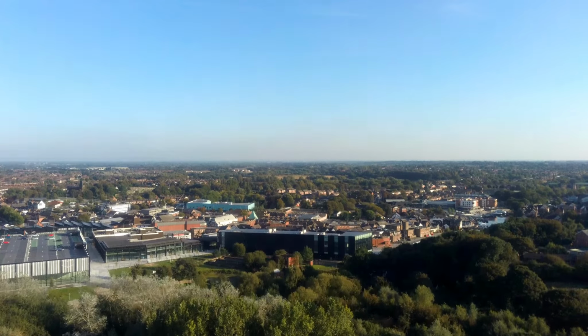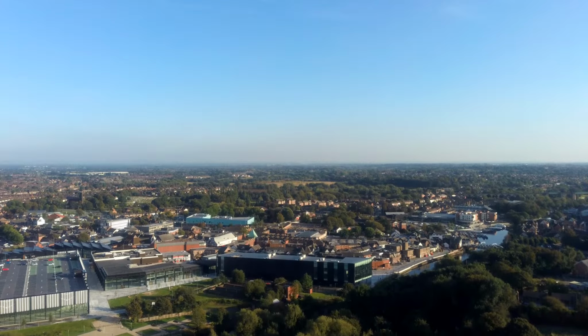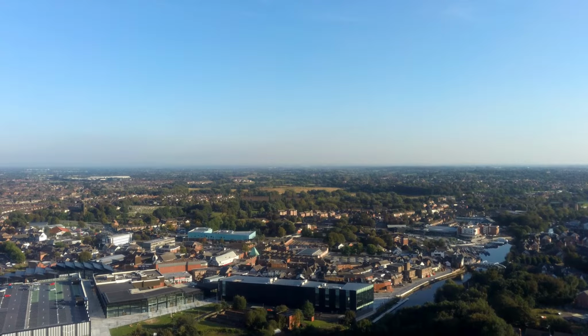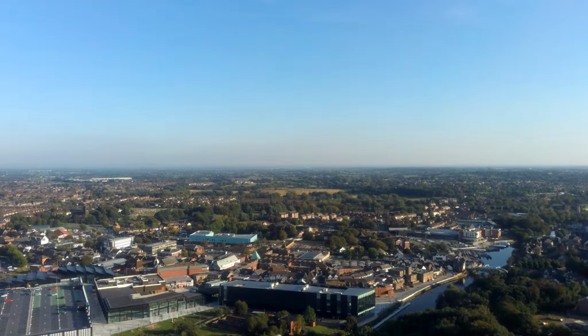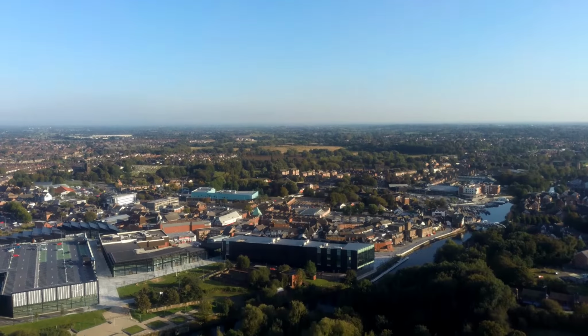This is volume 2, and we'll start off over Fury Wood, overlooking the town centre itself. This was taken, I think, in September or October. It's a beautiful autumn day. It looks like summer from here, the blue skies.